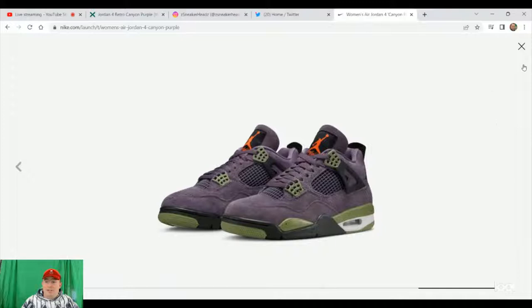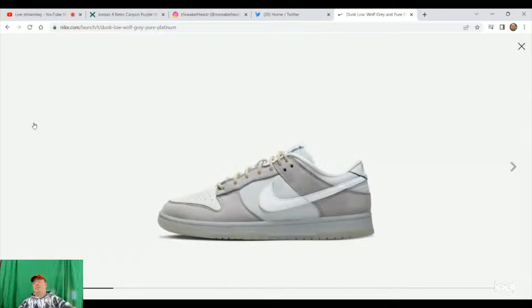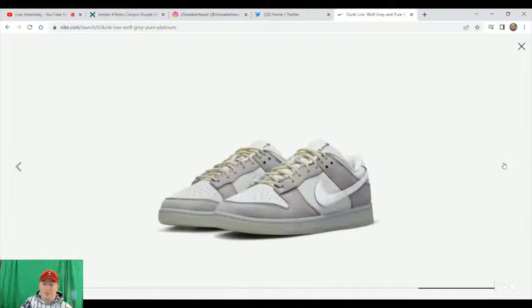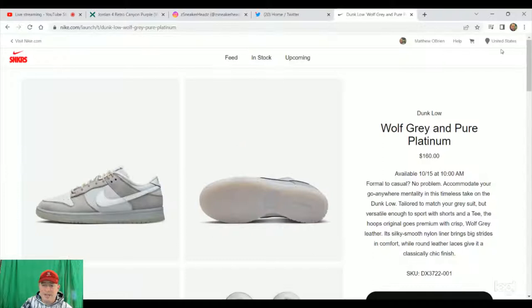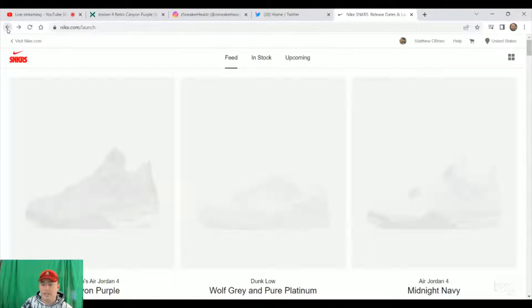Now, they recently did a military black Air Jordan 4 that I skipped. They did a restock, and there weren't a lot of pairs available, but I didn't take the bait because I have bigger prospects than the Jordan reserve. Here's a nice looking dunk. I noticed that the price is at 160 for dunks. That's crazy. I'm going to keep the dunks I have now. I'm not going to go for dunks unless they are a collab.